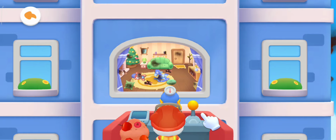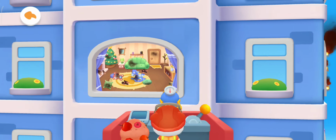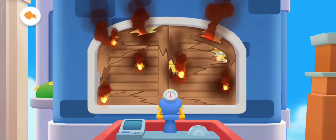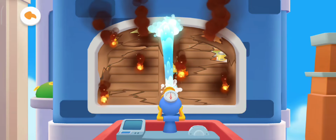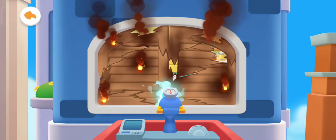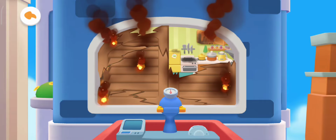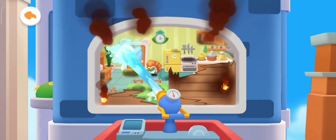Slide the joystick to extinguish the fire on the other side. Slide the water gun to put out this terrible fire.